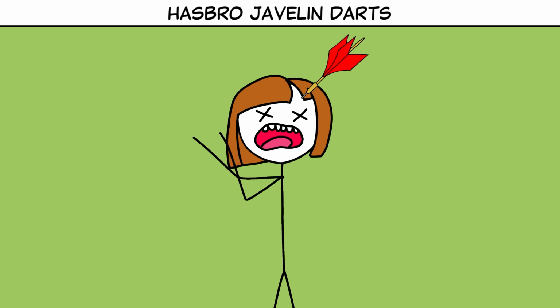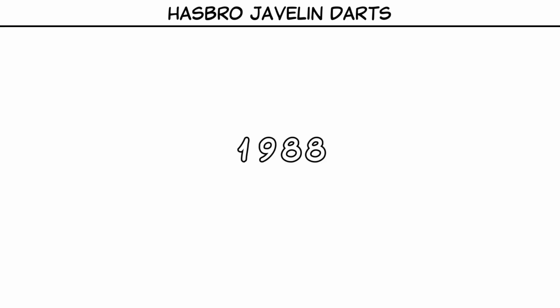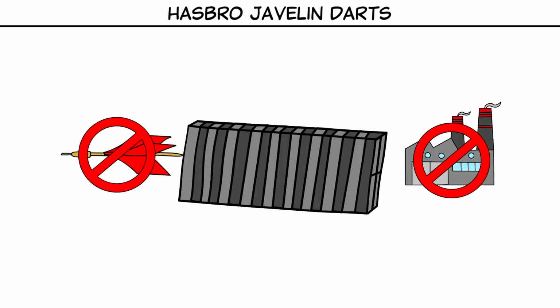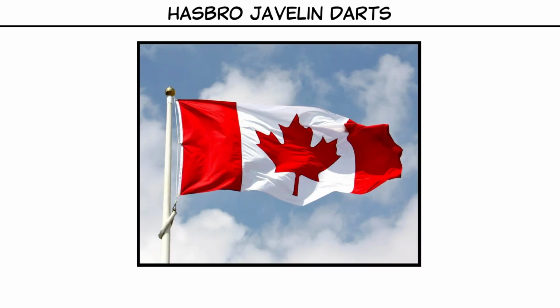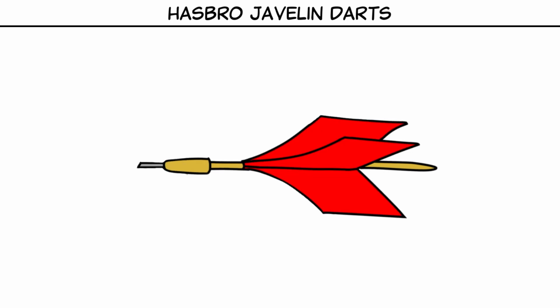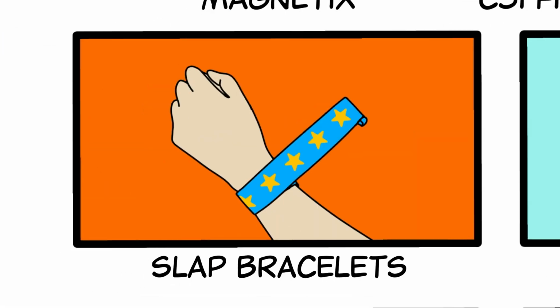Following Michelle Snow's death and growing public outcry, the CPSC took stronger action. In 1988, a full ban on the sale, manufacture, and import of lawn darts was issued in the US. The ban was reinforced by similar actions in Canada and other countries. While some modified versions of lawn darts with blunt, rounded tips exist today, traditional lawn darts with metal tips remain illegal for sale. Slap bracelets.